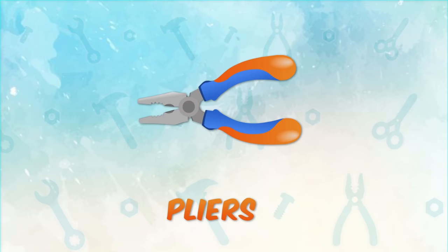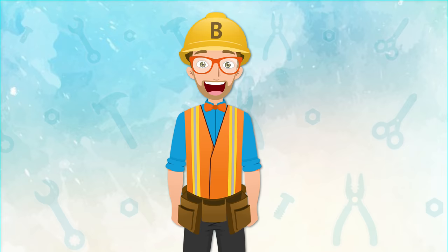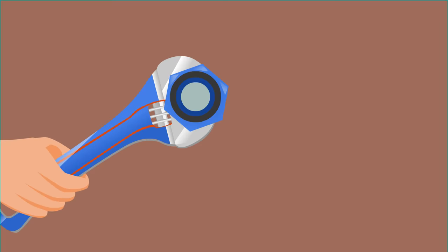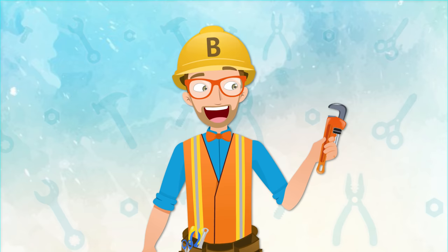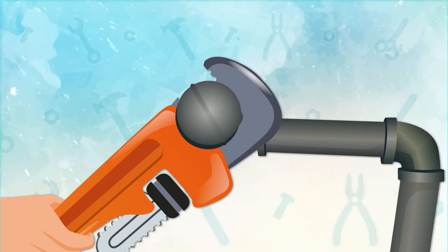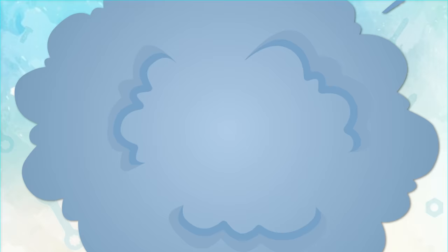When you're working with tools, you hear all kinds of things. You hear thuds and squeaks, cracks and rings. When you're working with tools, you hear all kinds of things. You hear bangs and booms, clangs and zings. When you're working with tools, you hear all kinds of things.